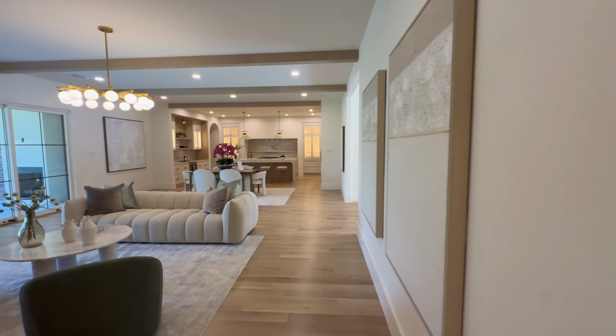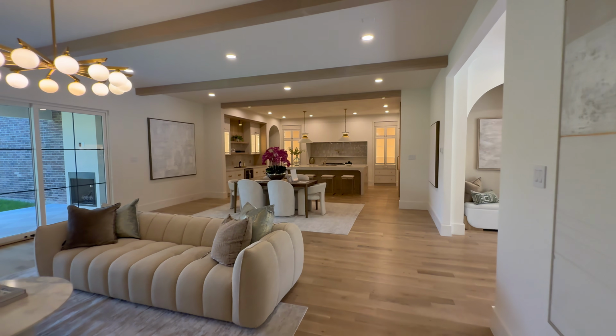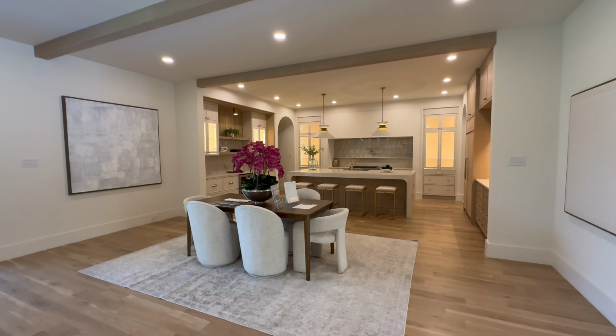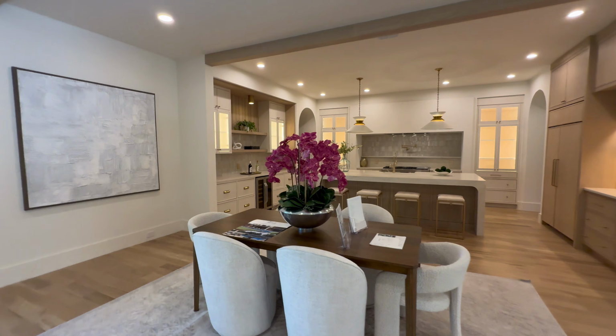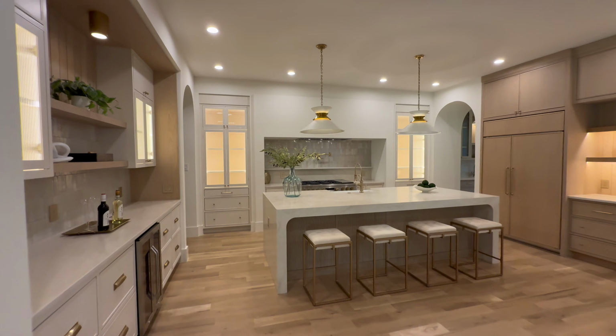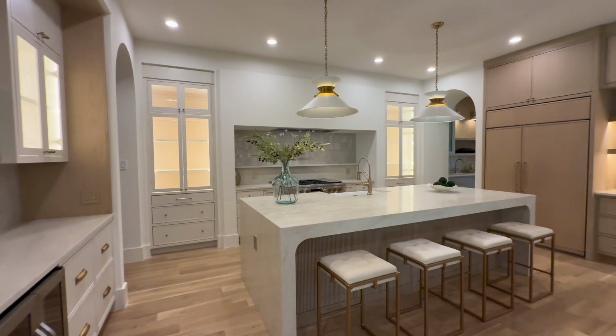Okay. So please let me know your thoughts so far on the property. Now we'll head right back out here. So remember, you have the formal dining area, but then you have an open concept dining area on this side too, more of your casual space. And now heading to the kitchen. This is what I'm excited for.